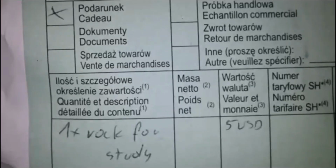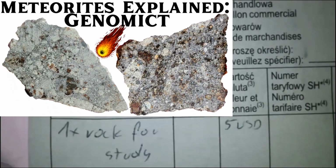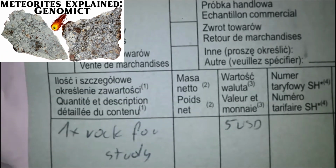Pat, I got 95% of the way there. Finish me off, man. Unfortunately, there's a lot of variability about the way things are classified in the Met Bull. So I don't have a definitive answer for slash or dash, but the Genomict Breccia video that Topher did does explain that nicely. It's meteorites of the same compositional type, but different petrological grades, different amounts of metamorphism, all smushed together as a breccia.